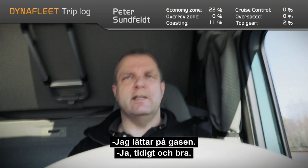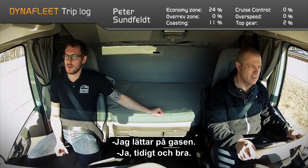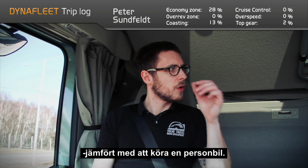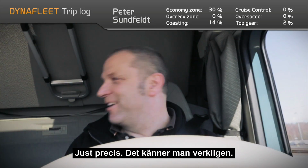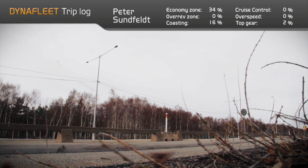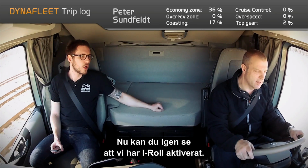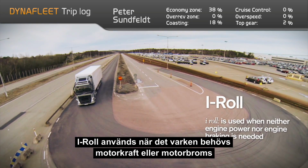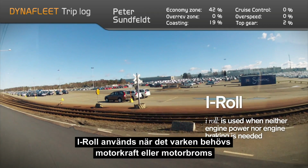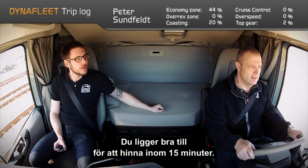I'm letting go of the accelerator. Yeah, nice and early. It's a very big difference when you have the weight of a truck pushing you down the road compared to a car. Yes, you really do feel it. You can see now, again, we have eye roll engaged. You're well on target to be within your 15 minutes.